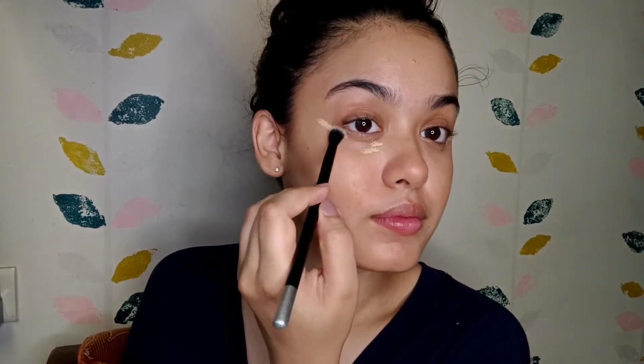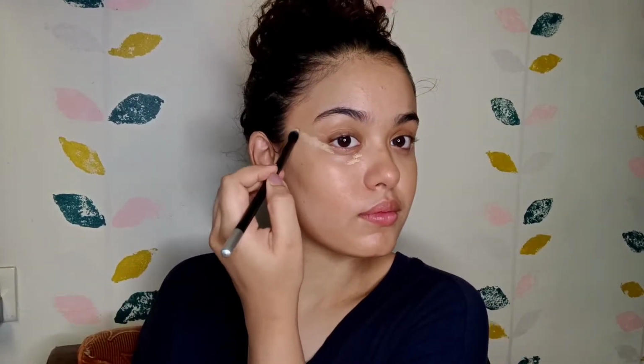Moving on, I'm going to use the same foundation as a concealer, and I'm doing a technique that helps your face look lifted. In this, you basically need to apply the foundation or your concealer on the inner corners, and then the rest of it you take back towards your hairline so that it gives an appearance of a lifted or, like, a facelift of sorts. It's called a fake facelift, and that is the technique that I have done.